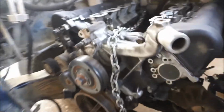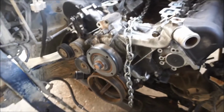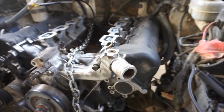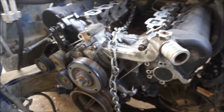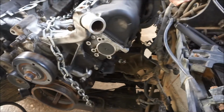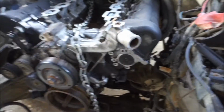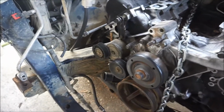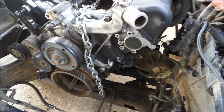So let me explain to you all what's going on here. We got the engine all the way in, we got it mounted up to the transmission, we've got 2 bolts in. I mean, we battled with this thing for a couple hours. We had to take off the engine mounts, as you can see back there, just for it to have enough room to be able to get into the truck without struggling, because there's a stud on the right hand side of the truck, so that presented a problem by itself.